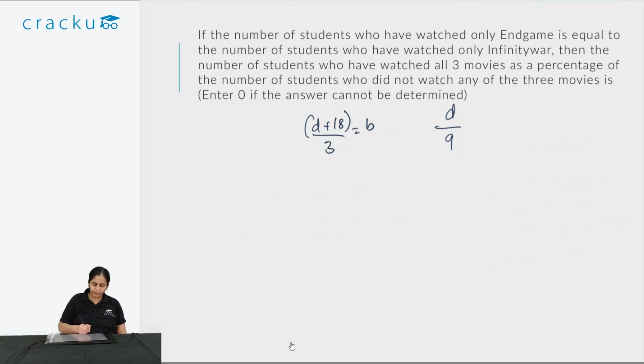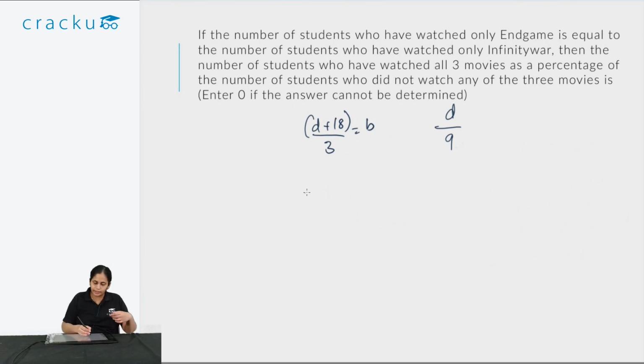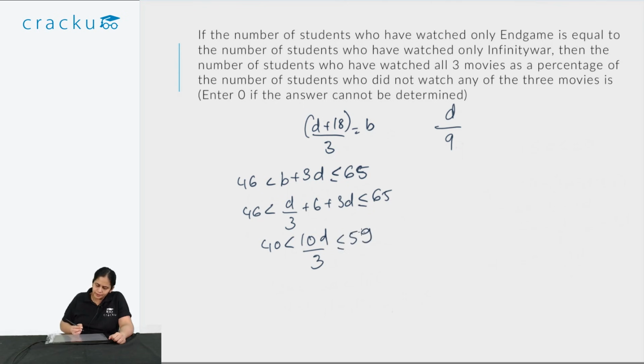I know from the first part that B plus 3D is less than or equal to 65 and greater than 46. So I can say that B plus 3D is less than or equal to 65 and greater than 46. So I can write this as (D plus 18)/3 plus 3D, which is less than or equal to 65 and greater than 46. So basically I can say that 40 is less than 10D by 3, which is less than 59. So if I multiply throughout, I get 120 is less than 10D, which is less than or equal to 59 by 3, so that is 177.